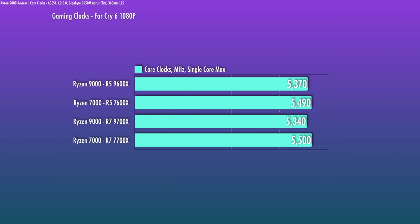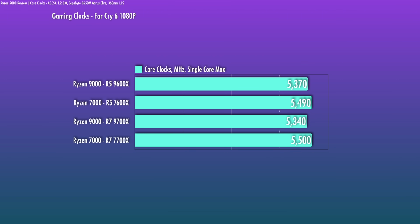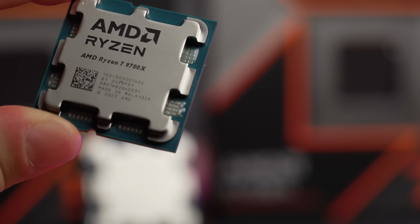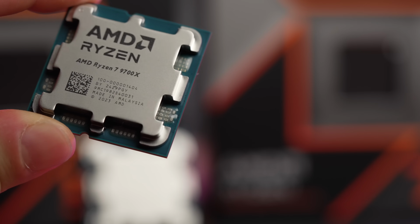Gaming clocks were lower out of the box versus Ryzen 7000 as well, which is fine because of the IPC gain here. Both the 9600X and 9700X seem to boost to 5.3 gigahertz, 5.35 gigahertz max on a single core. The 9600X does seem to be boosting to AMD's spec of 5.4 gigahertz max on a single core. But as mentioned, for the 9700X, I was noticing lower clocks than expected, and we are short of the 5.5 gigahertz on a single core max that AMD specs for the 9700X.